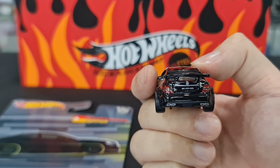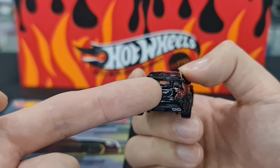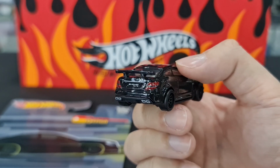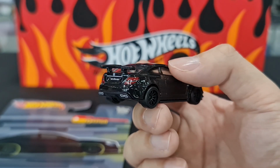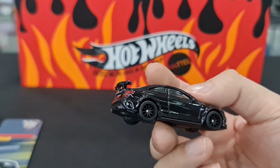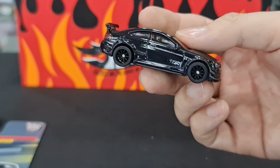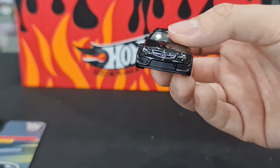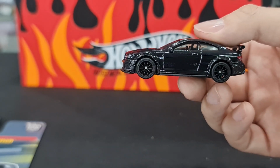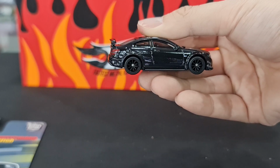We look at the back, the AMG badge over there, the AMG logo, the Mercedes logo as well. The brake lights are printed on, still very satisfying. Nice. So this is the Chase version. We are not sure how often this will appear. What's the ratio? We are seriously not sure. If you do know the ratio, do let us know in the comment section below.